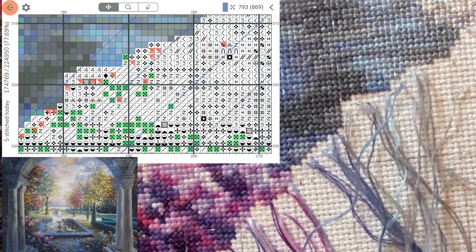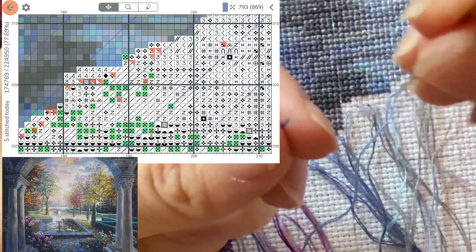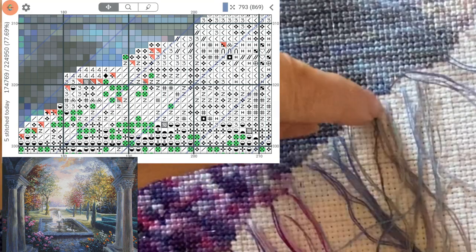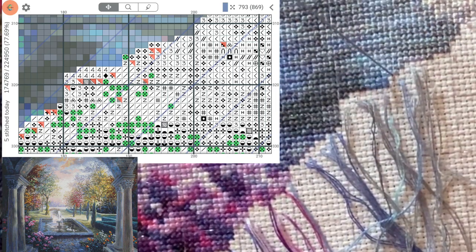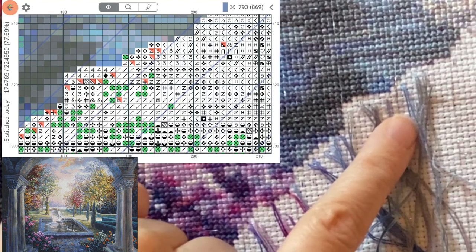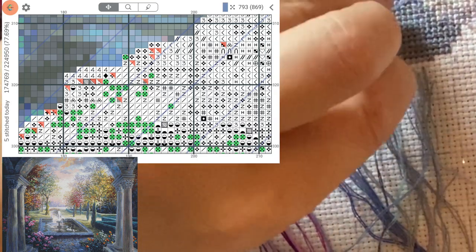Okay, now this time I actually need a new thread. Oh my goodness. Try that again. You can see I ended up with kind of a squared off bit here. As I just follow the colors, that sometimes happens. We're in the fountain now. Should have another swan or two coming up. Probably not this diagonal, but.